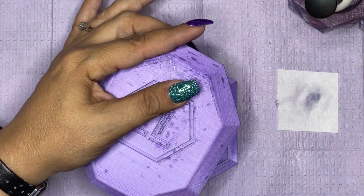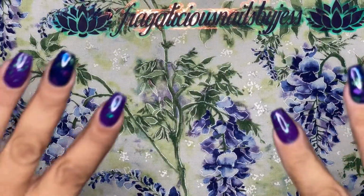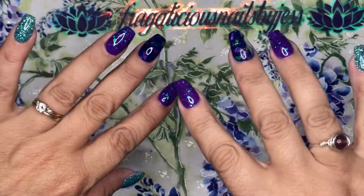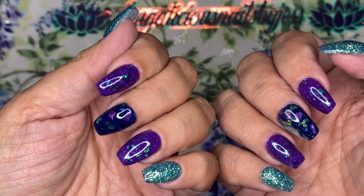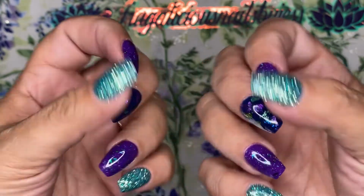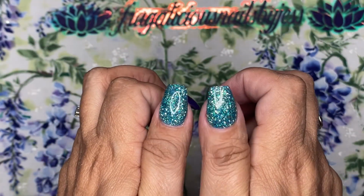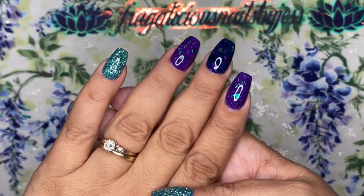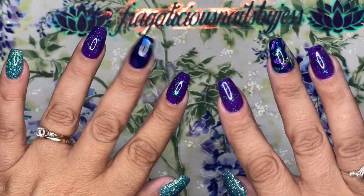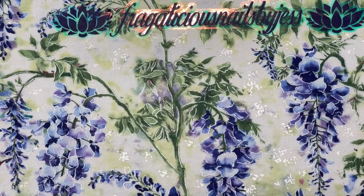So yeah, that's going to be it. That's all I'm going to say about that. Let's check out these nails, shall we? That's what we're here for, right? These colors are so pretty. I love them. I love them so much. The shine on this top coat is to die for, as I've said many times since I started using it.